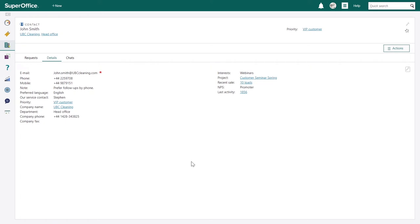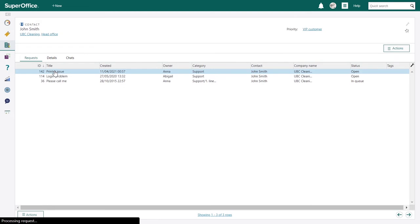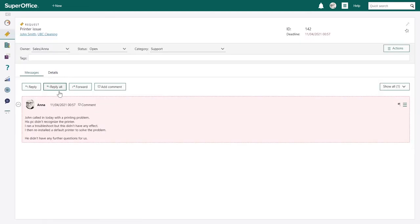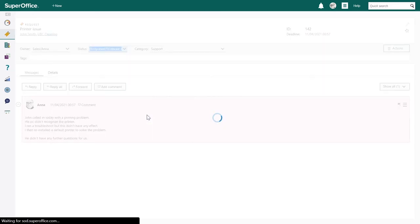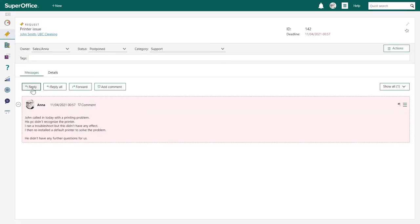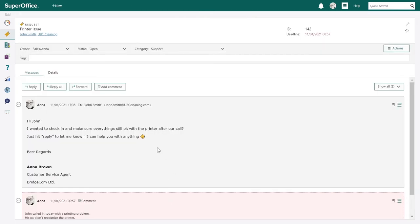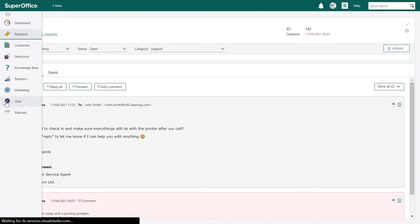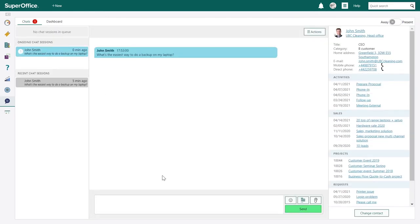So the third is to create an emotional connection with your customers. So when we're closing a case, we might want to set a date to follow up on a certain time. So for example, in this request, which is now solved, we can also set a reminder on a later date to follow up and also give a more personal message directly to the customer. So we also talked about capturing customer feedback in real time. And for this, we can use the chat.